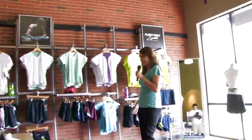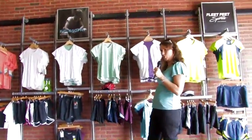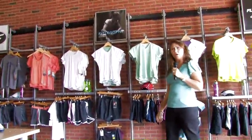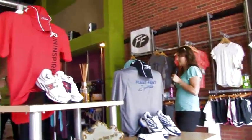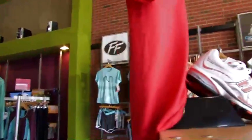Okay, well, we are in Fleet Feet Sports here, and you can check out some running clothes. You can get some nice CoolMax material for drier running, and we can go back here and you can get some shoes, pick out your shoes here, but we're going to follow Jeff. He's going to be fitted for running shoes today.